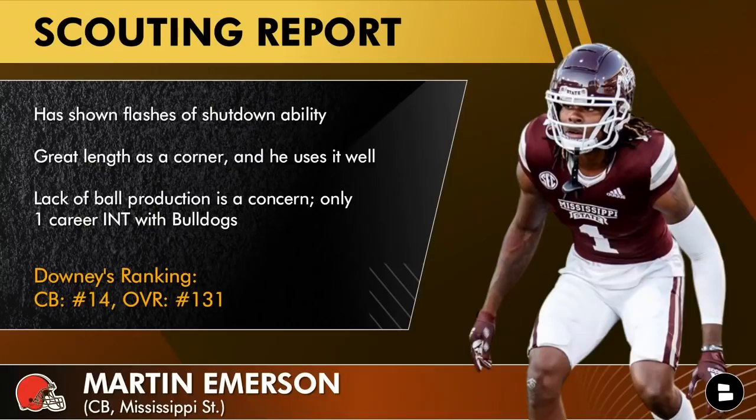What's the end game here for Martin Emerson? I just don't know if you draft someone with your first pick in the NFL draft who has a ceiling of CB3 behind Denzel Ward and Greg Newsome. You took corner in the first round last year. You go corner again. I get it. You can never have enough corners.